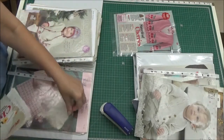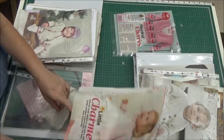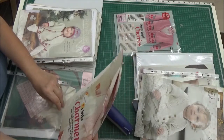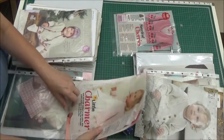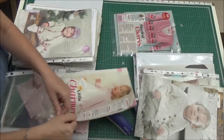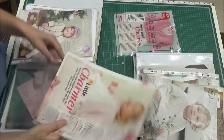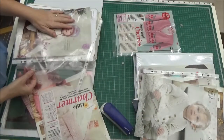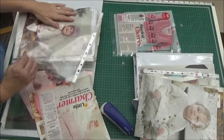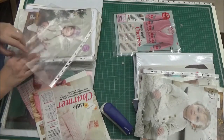These ones are out of, I think, Woman's Weekly magazine. No, this one's Woman's Weekly, the other one's Simply Knitting magazine. Because like I said, I've been taking some of the patterns out. These sleeves are terrible. They're very staticky.